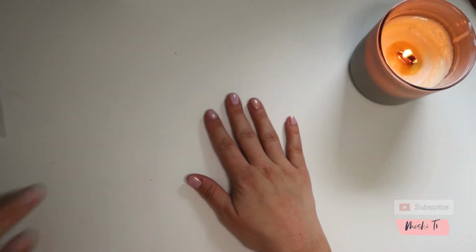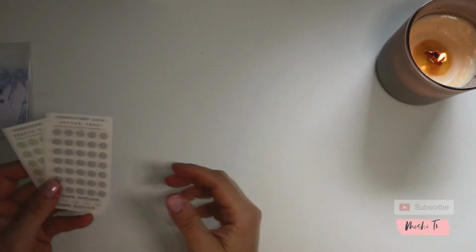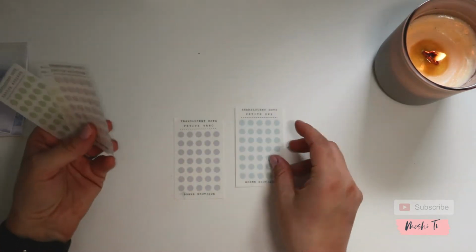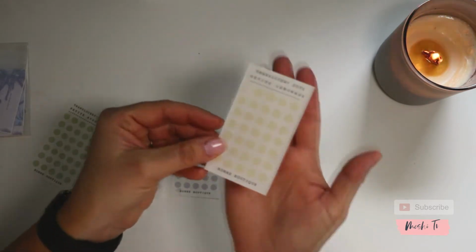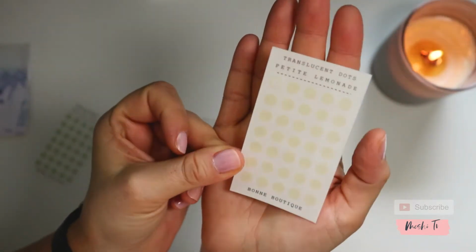All right, now my first order is from an Etsy shop called Bona Boutique. I placed this order not long ago and it arrived pretty quickly. I ordered these translucent dots, so I'll show you a quick look. Hopefully the lights are going to cooperate with us. I can pop their names on the screen for you, but I have some purple, which is called Petite Tarot, Petite Sky, Petite Blossom, Petite Lemonade, and Avocado. These are the colors that I received, so let me show you. Hopefully you can see it in its true color.